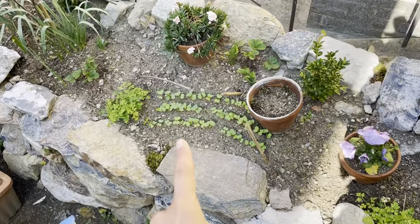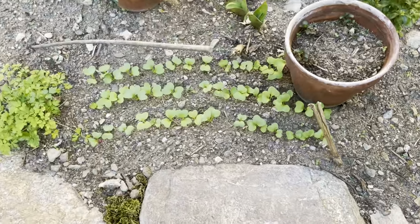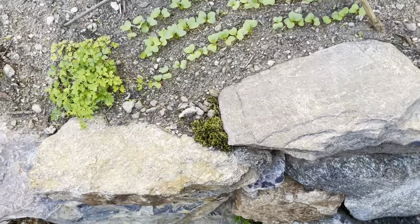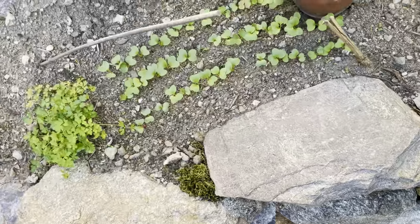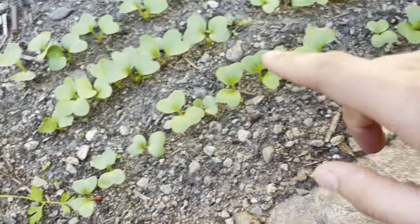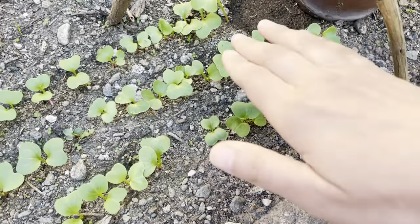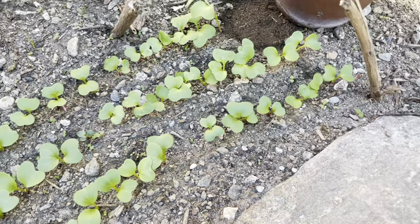Look at the radishes. Oh, they're so funny. Oh, this one is huge. I don't know what happened. Oh, I can see they're starting to turn red at the bottom. Look at that. This one is huge. I don't know why. This one. Look at this one.